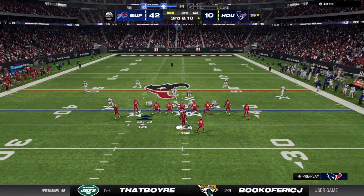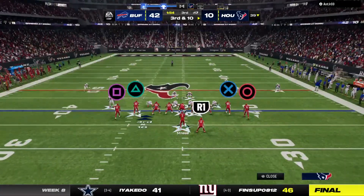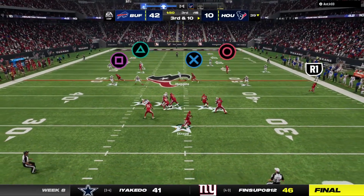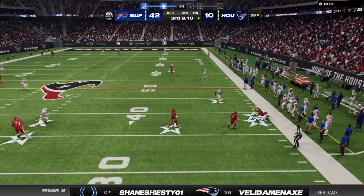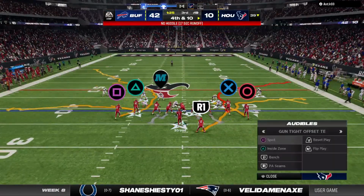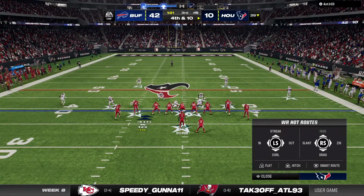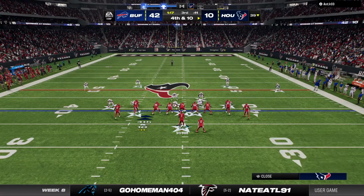Here's 3rd and 10. 60 Maverick. Stroud. Eluding the pressure right. And he can't find anywhere to go with it. And he goes down. I guess they figure they got to start taking some chances. Here's a big one in this third quarter as he'll go for it on 4th down.